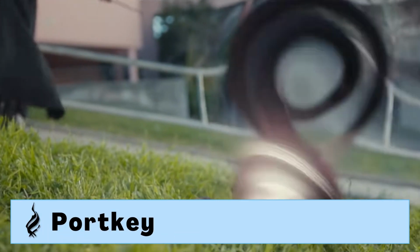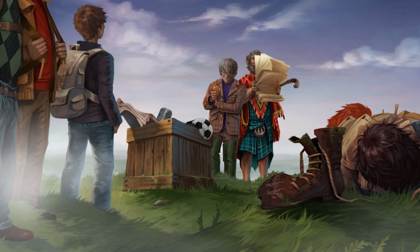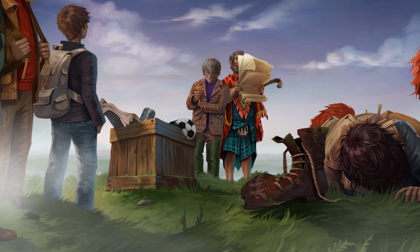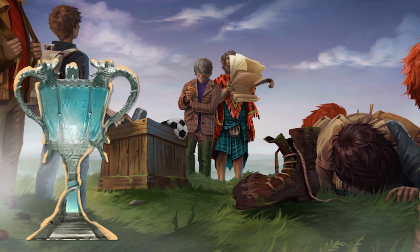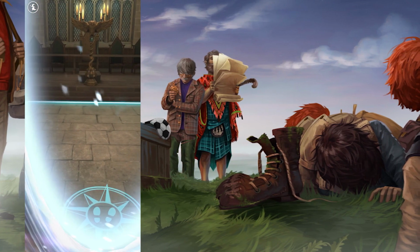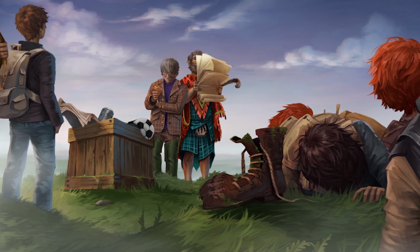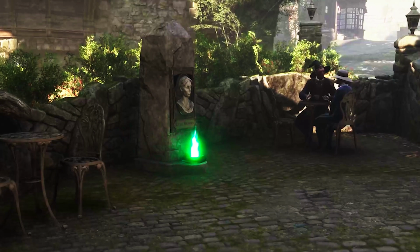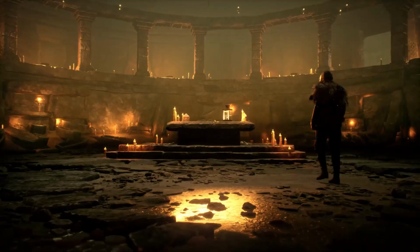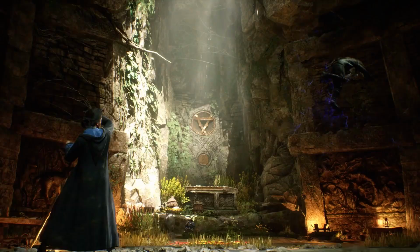Portkeys are enchanted objects that transport anybody who grabs it to a preset destination. Harry Potter and his companions use portkeys to arrive at the Quidditch World Cup, and the Triwizard Cup was infamously made into a portkey by Barty Crouch Jr. A portkey can be essentially any inanimate object and requires the Portus spell. It is an unpleasant experience that can lead to nausea or giddiness. We do not expect portkeys to be in the game considering the confirmation of the Floo Network. Perhaps we encounter one made by somebody else, however, and it takes us to a dungeon or elsewhere.